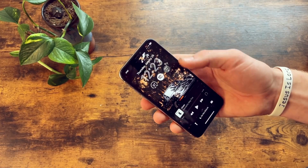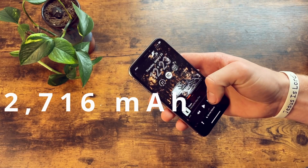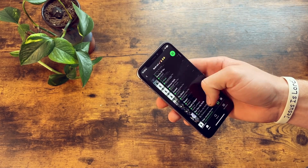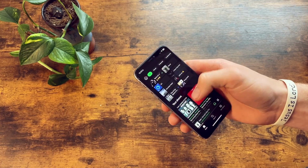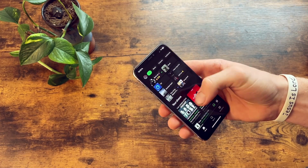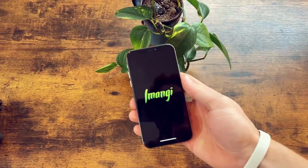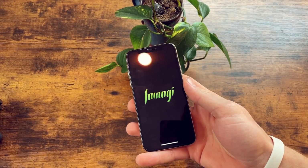Now, let's talk about the battery. It has a 2,716 mAh battery, and my experience has been great. One full charge will get me through the day with about 20% extra, and that's with about 4 hours of screen on time. It also has wireless charging, no MagSafe, and it will fast charge: in 30 minutes, you can get 50% battery life.